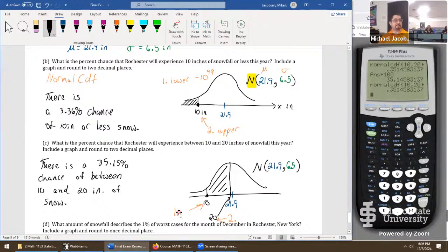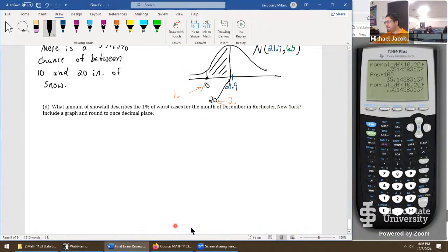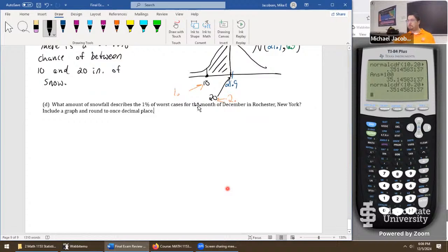Other questions at the moment? Okay, part D is now asking next. And I think, yeah, we definitely answered this question. I remember this one being kind of an ambiguous question to answer because we have to know, what does a worst case really mean? We'll take this to mean overwhelming amounts of snowfall, so lots of it. We want to know what amount of snowfall in this Rochester, New York place describes the 1% of worst cases for the month of December.